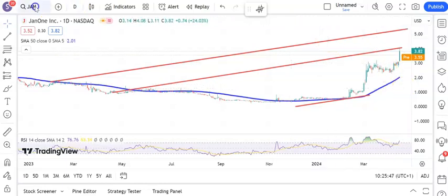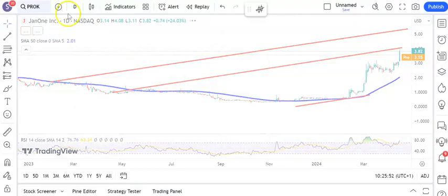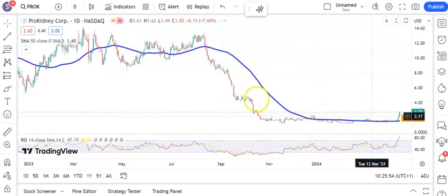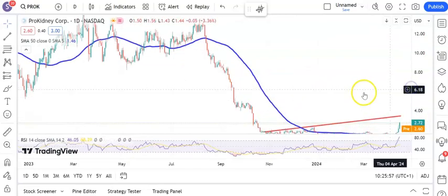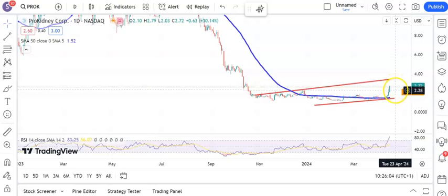An interesting chart coming up, an interesting name, I suppose, as well, with Prokidney. Nice U-shaped turnaround, rising trend channel base, top of the channel there, heading as high as $3.40. We're looking for that as soon as the end of this month, while we remain above the old resistance from December at $2.30, so above $2.30. Looking for $3.40 by the end of this month on Prokidney.